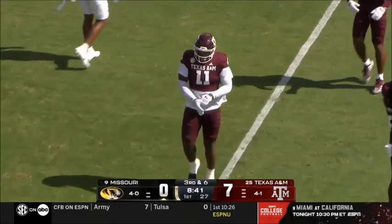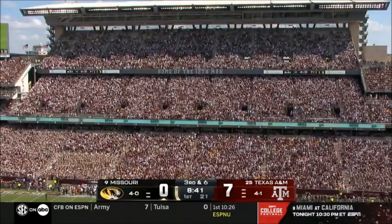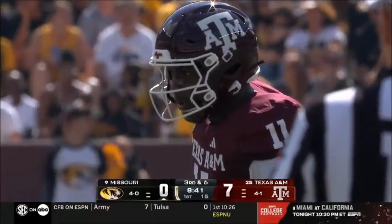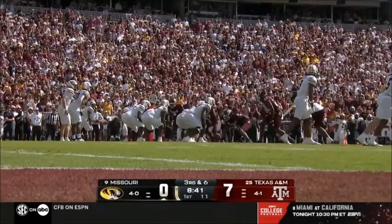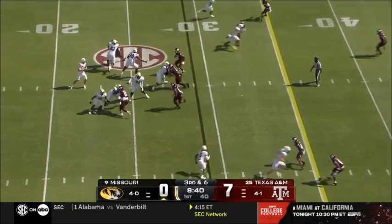And now an important 3rd down, and Nick Scourton, number 11. This is where A&M loves to create one-on-one pass rush matchups for him. Let's see how they stack this defensive front. He's one of those guys that is so muscular, he looks like he's not even wearing shoulder pads. It looks like it's just his natural build. This is where he's at his best. 3rd down and 6. Let's see if Scourton can get to Brady Cook.